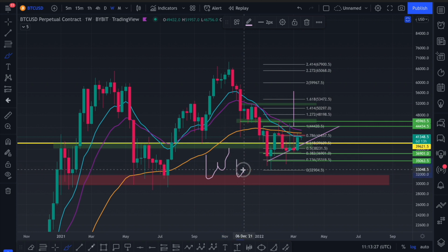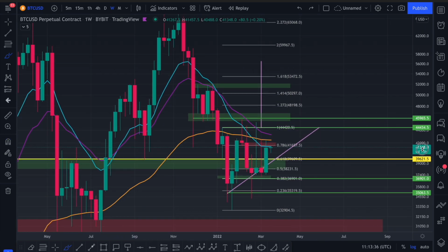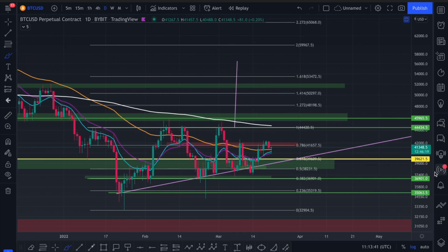We also got the double bottoms, like that, and then we've got double bottoms with lower lows just like this one. So we're getting this one over here. So we need to see where Bitcoin's heading to. Let's go over to the daily time frame. So we're still in this ascending triangle.